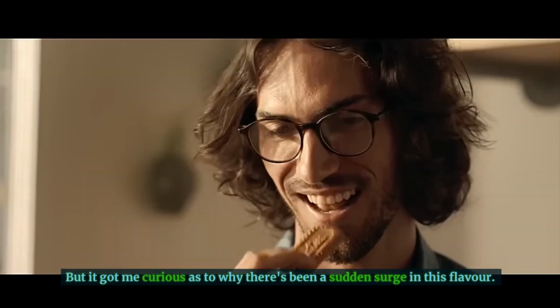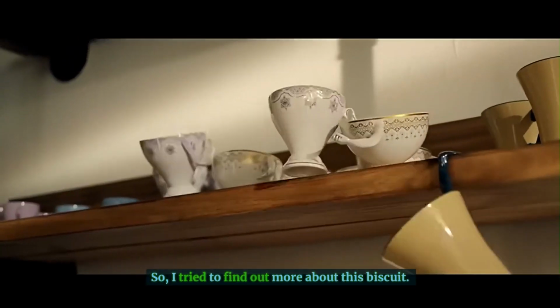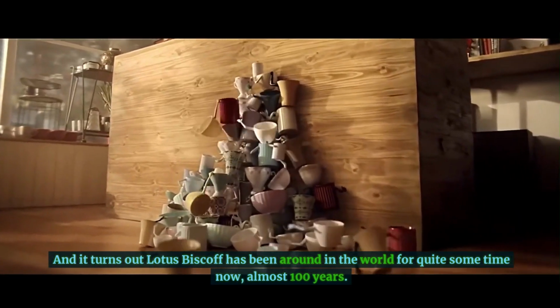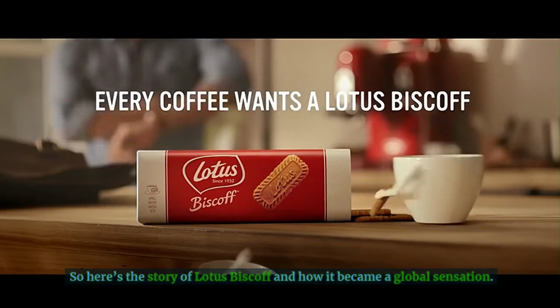But it got me curious as to why there's been a sudden surge in this flavor. So, I tried to find out more about this biscuit. And it turns out Lotus Biscoff has been around in the world for quite some time now, almost 100 years. So here's the story of Lotus Biscoff and how it became a global sensation.